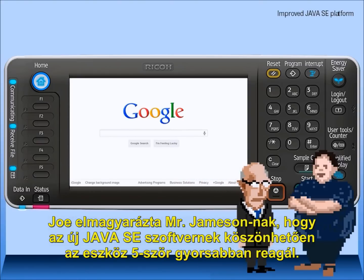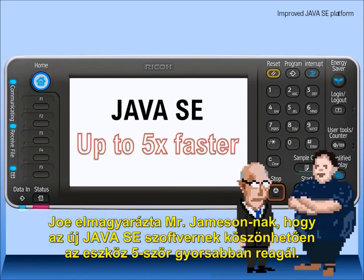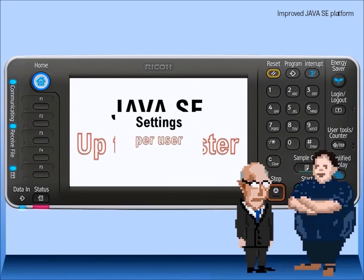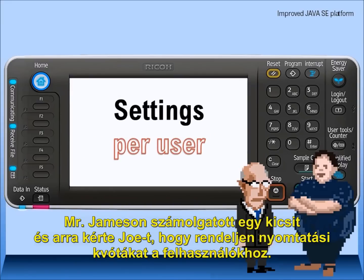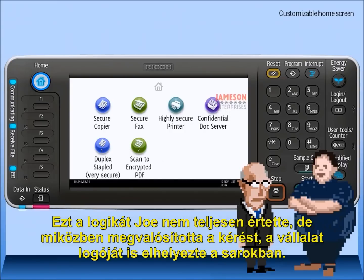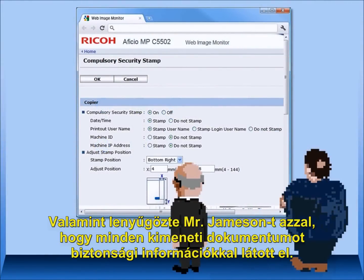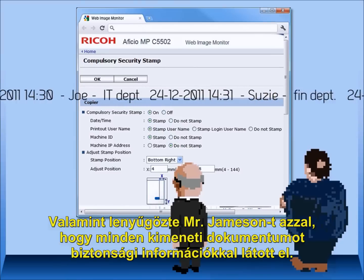Joe explained to Mr. Jameson that the new Java SE software enables the device to respond 5 times faster than before. Mr. Jameson did some math and then asked Joe to set a specific print quota per user. That answer didn't really make sense to Joe, but while working on it, he also placed the company logo in the corner. He impressed Mr. Jameson by marking all output with security information, a simple administrative setting.